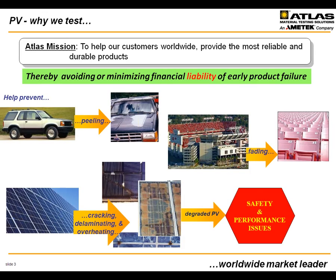So, why do we test? Atlas has been around for 100 years, and we are the primary provider of services and instruments for testing materials, especially for durability. And the whole purpose of this is to help customers around the world provide the most reliable and durable products. When we do that, we help them to minimize the financial liability of early product failure.